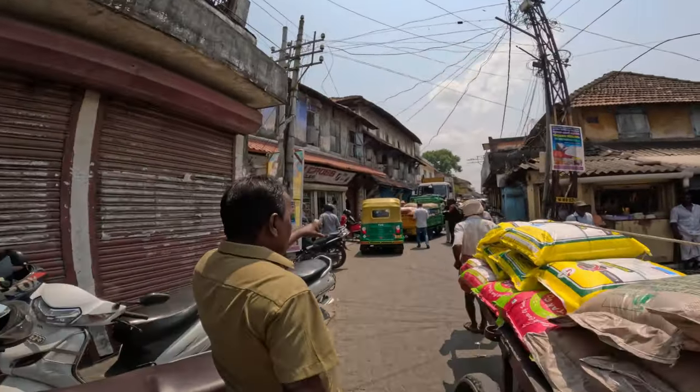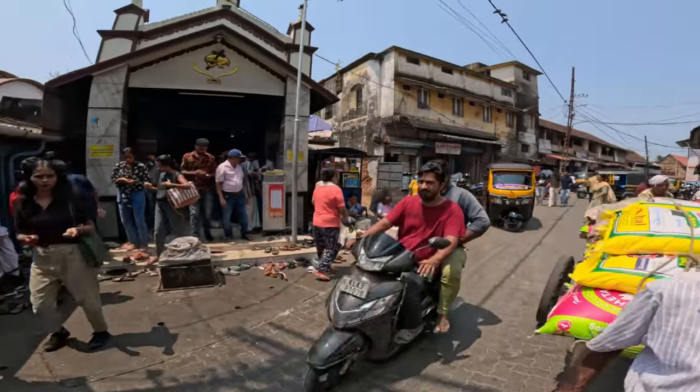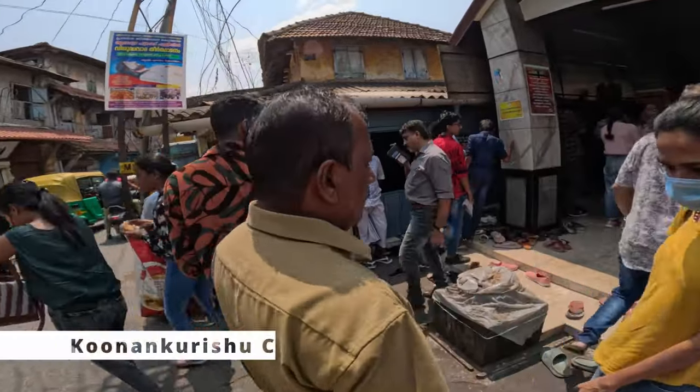Oh yeah, before we could not walk here because of that disease. Oh yes, let's see here. All right, so this is a very small, old chapel. Every Friday, everybody comes over there. Okay.